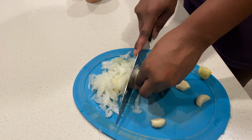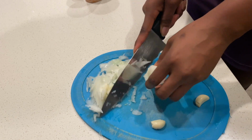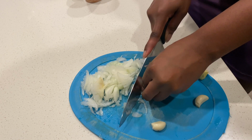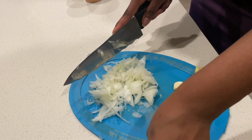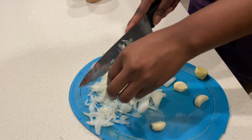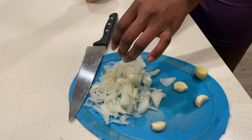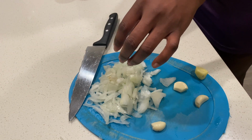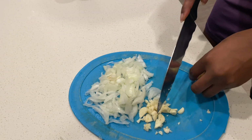For this food I used two bulbs of onions, because this was just for the stock, and I also had to cut another one for the main meal itself. And as for ginger and garlic, I feel like I use a reasonable amount in my food as well. I just chop them until I'm very happy with the shape and the outcome.